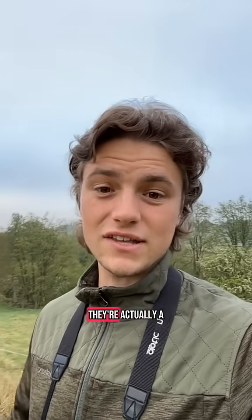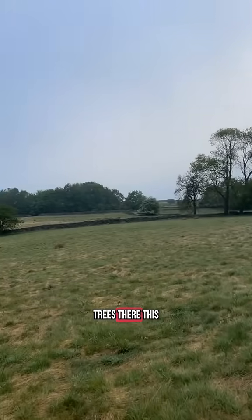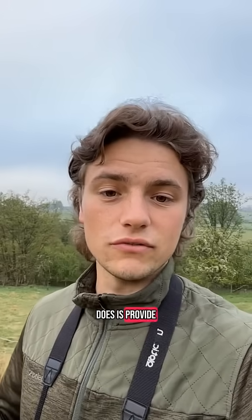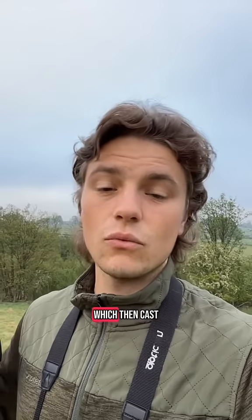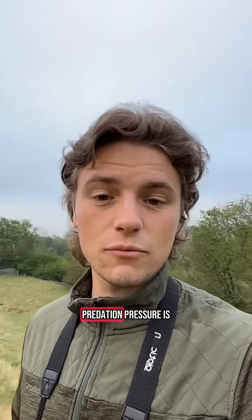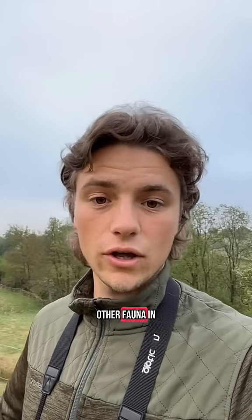Trees are obviously beneficial to many species of birds, but to ground nesting birds, they're actually a negative thing. There's a big tree up there, a line of trees there. There's tree cover all around the edge of the farm, and this is only half of the farm that I'm at now, and it's the same on the other side. And what that does is provide habitat for predators, both mammalian and avian predators, and particularly avian predators. It provides a great vantage point, what's called a predator perch, which then casts a predator shadow, which can affect the entire area. And all that means is that predation pressure is going to be higher within that shadow on the ground nesting birds and other fauna in the area.